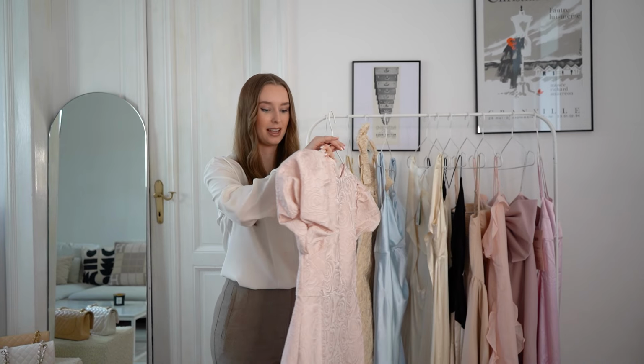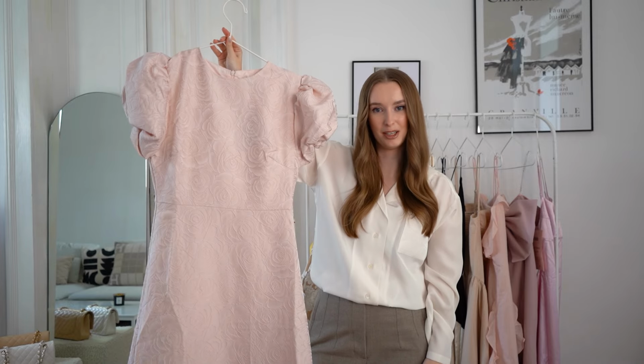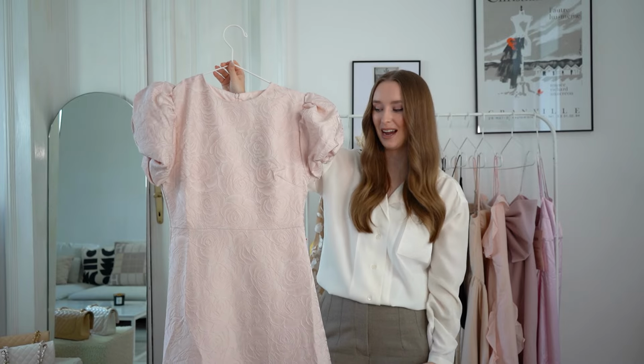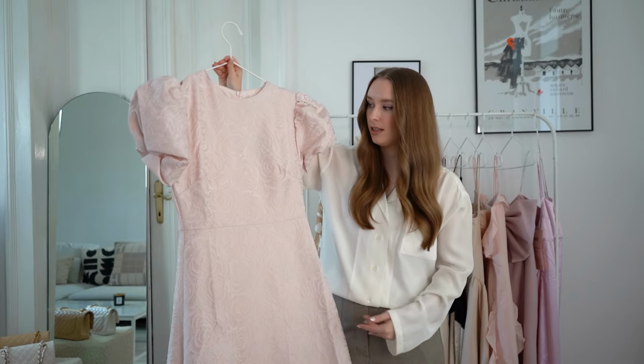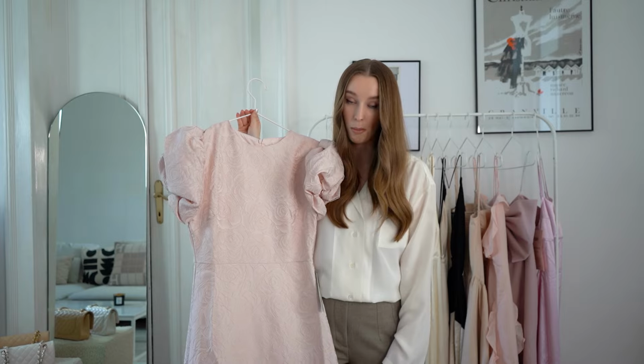The next dress that I picked is definitely something that is very untypical for me, I would say. It is a lot. It is quite pink. I hope that it is a little bit more of a desaturated rosy tone. I think the shade is still pretty. It is also a midi dress, but on my height it is almost a long one.